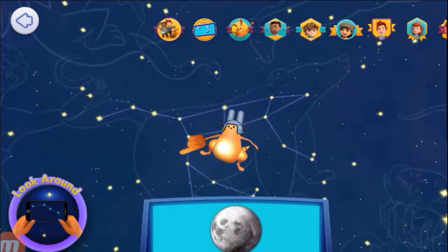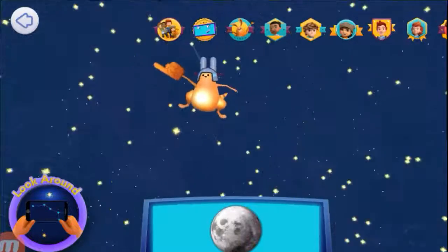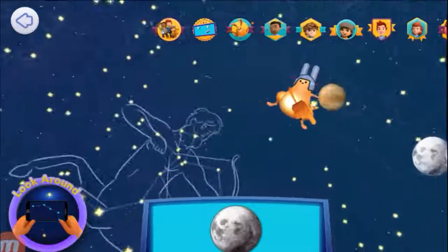Humans have walked on me, but I'm not the Earth. Use your finger to swipe and move around the sky. Tap the compass to switch. Look for me on the place that orbits the Earth every 27 days.